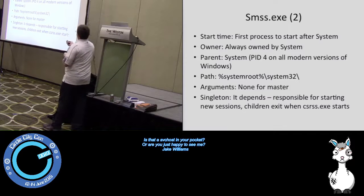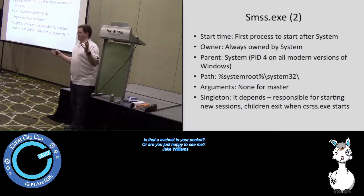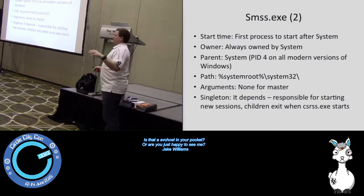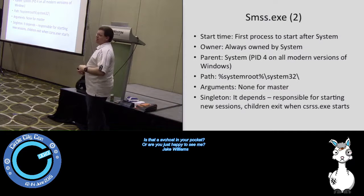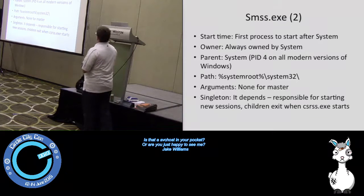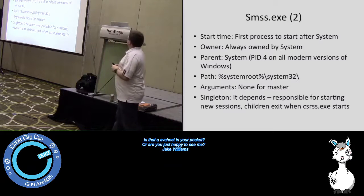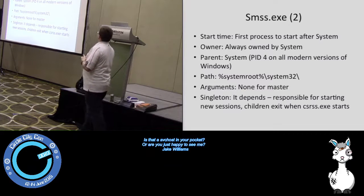Now in Windows 7, it says, hey, are you sure? Or Vista plus. Nobody counts Vista because, anyway. So Windows 7 plus, when you right-click on it and try to kill it, it says, I don't think you should do that, but if you really, really want to do it, you're okay. But Windows XP, Windows Server 2003, no go. So smss.exe starts our chain down to svchost.exe.